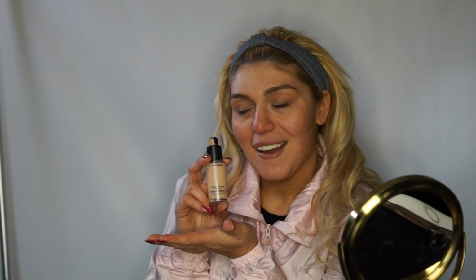Now again, I switch up colors for MAC because I do spray tan. So today I am going to use this on my face. I love MAC. I'm obsessed with this foundation. The smell of it, everything, I love it. And it's full coverage, which is something I love.